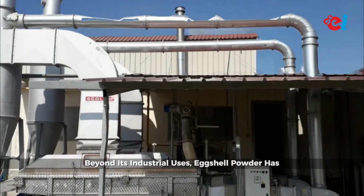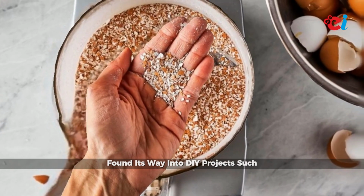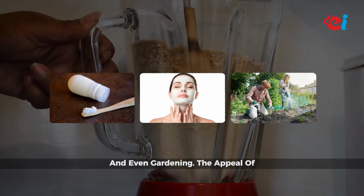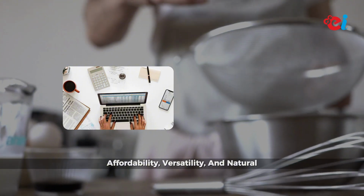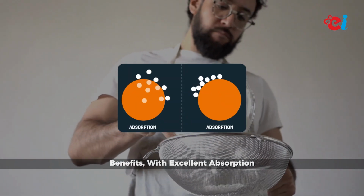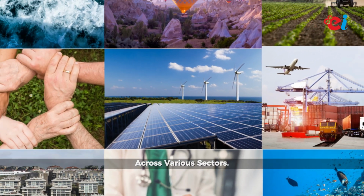Beyond its industrial uses, eggshell powder has found its way into DIY projects such as homemade toothpaste, face scrubs, and even gardening. The appeal of eggshell powder lies in its affordability, versatility, and natural benefits with excellent absorption properties that make it a popular choice across various sectors.